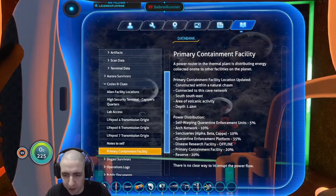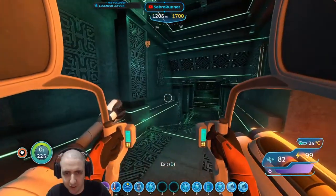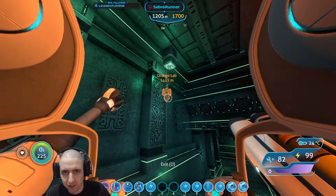There's no clear way to interrupt the power flow. But that's what I need to do to get off the planet. Let's go to the lab.